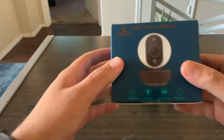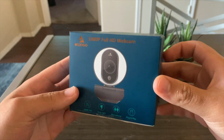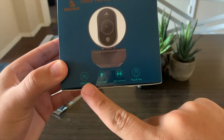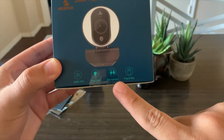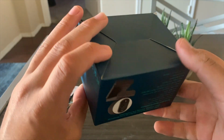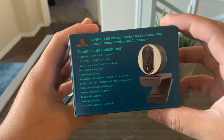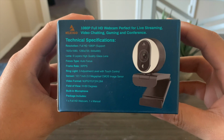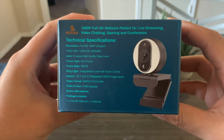As the box says, it is a 1080p camera with 30 frames per second as the recording speed, as well as a microphone on the webcam, of course. And interestingly enough, this is the very unique thing about this webcam: it does have a built-in ring light in the body of the webcam, which I think is pretty interesting, and we will talk about it later on in the video. The webcam is also touted as being plug and play, among other features like auto-focusing capabilities, which is pretty standard for the webcam industry as a whole.